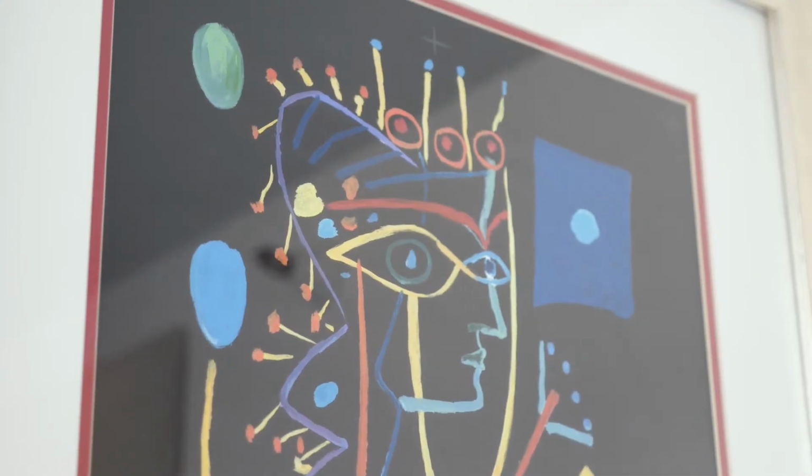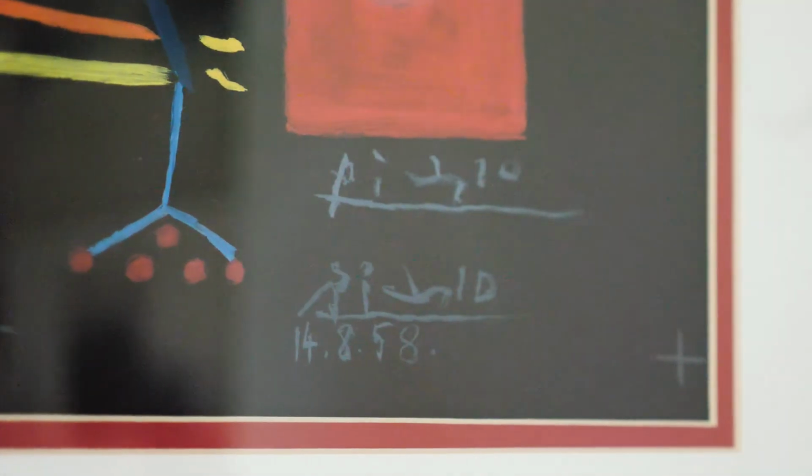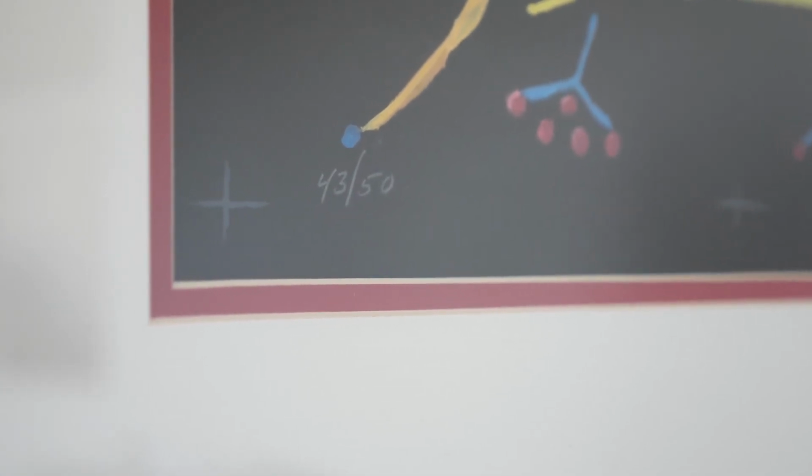Unfortunately, it was never touched by Picasso himself, other than his signature here that he put on August 14, 1958, which is really cool. But basically what he did with some of his lesser known pieces is he had students in his art gallery recreate them. And he would basically make them out of a certain number. So this one's actually number 43 out of 50, which I really love. So it's kind of cool that I have one of the pieces. And it's really cool to just have a Picasso signature here, even if it's not actually from him.